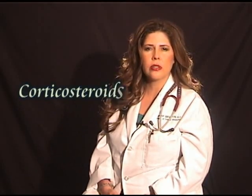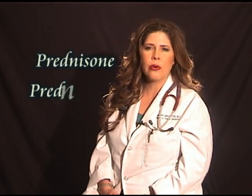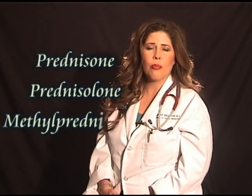The next class of medications includes corticosteroids. Corticosteroid medications include prednisone, prednisolone, and methylprednisolone. These are potent and quick-acting anti-inflammatory medications. They may be used in rheumatoid arthritis to get potentially damaging inflammation under control, while waiting for NSAIDs and DMARDs to take effect. Because of the risk of side effects with these drugs, doctors prefer to use them for as short a time as possible and in doses as low as possible.